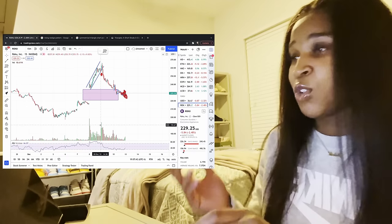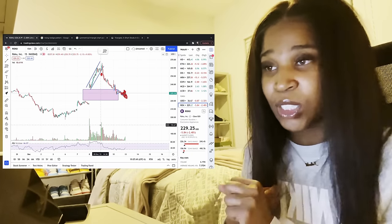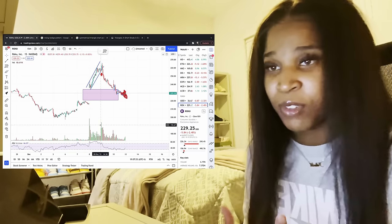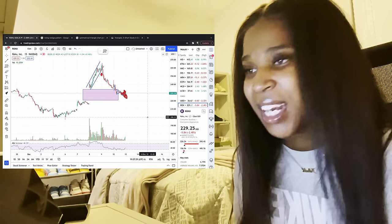So this is TradingView. TradingView is a platform where you can chart stocks, cryptos, or foreign exchange currencies completely free. I currently use the premium version. I think it's worth it only because it lets me see lower time frames, which I really like. However, you completely do not have to.